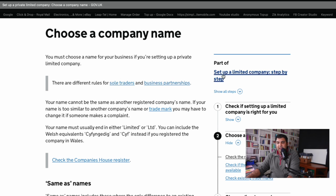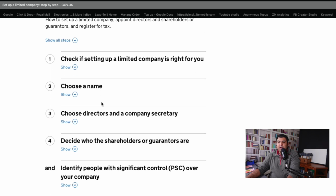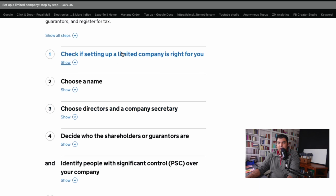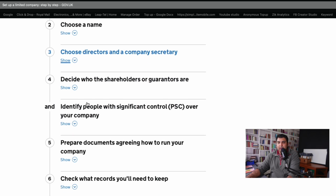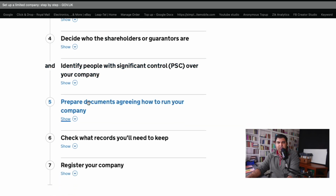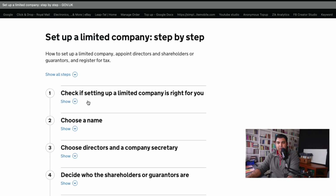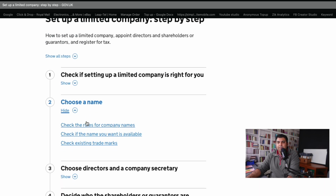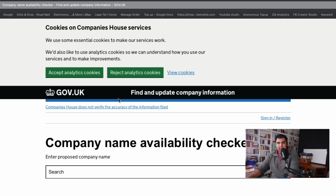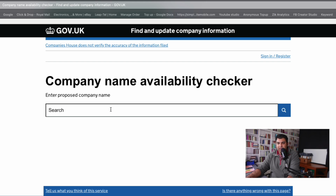So the first thing you want to do is click on set up a limited company, right? Once you go right here, they will tell you the whole step-by-step process. Like first you choose the name, and you choose who will be involved. If you are a partner with someone, you can have two people form the same company as well, but most people are going to be registering by themselves, so I'm not going to bore you with the details. First, you have to check if the name is available. If the name is available, obviously you will be able to register that.